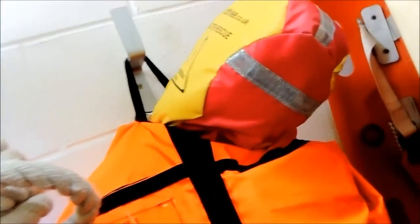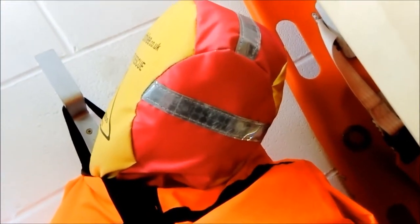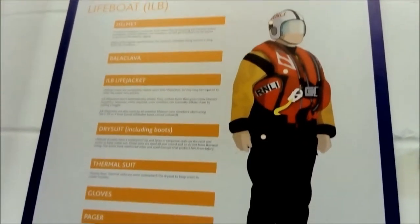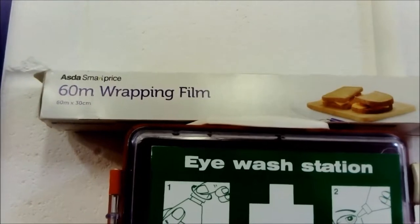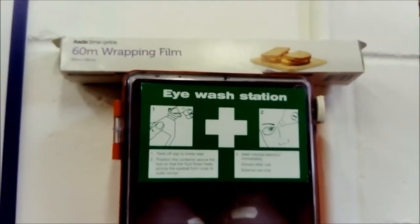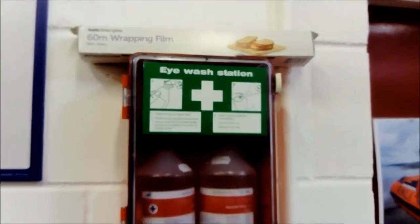Look how happy he looks. Also, just noticed right next to this, you know, in case you have a sandwich. Then again, I thought it might have been for burns, but I honestly don't know why it's there.